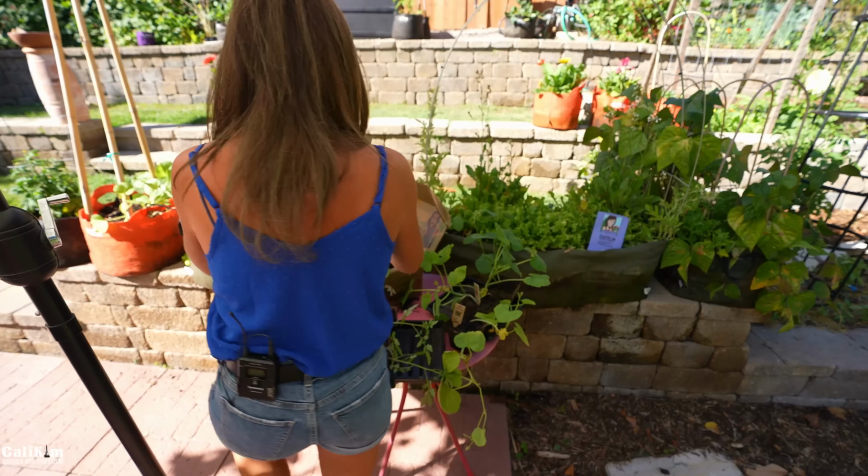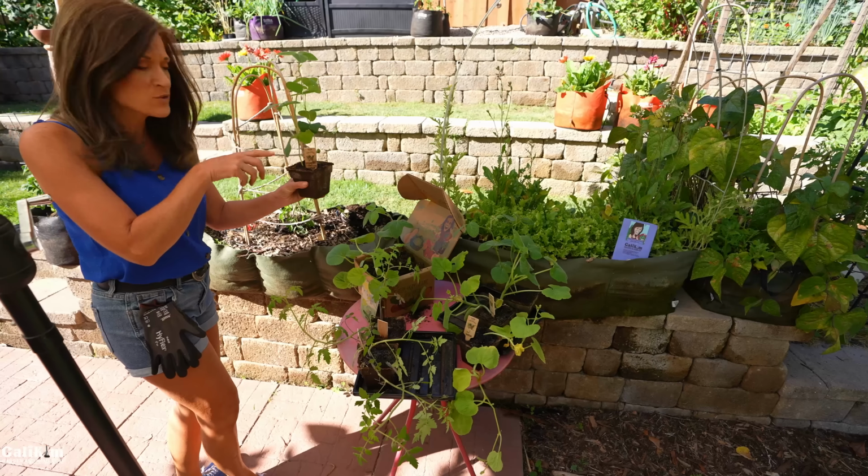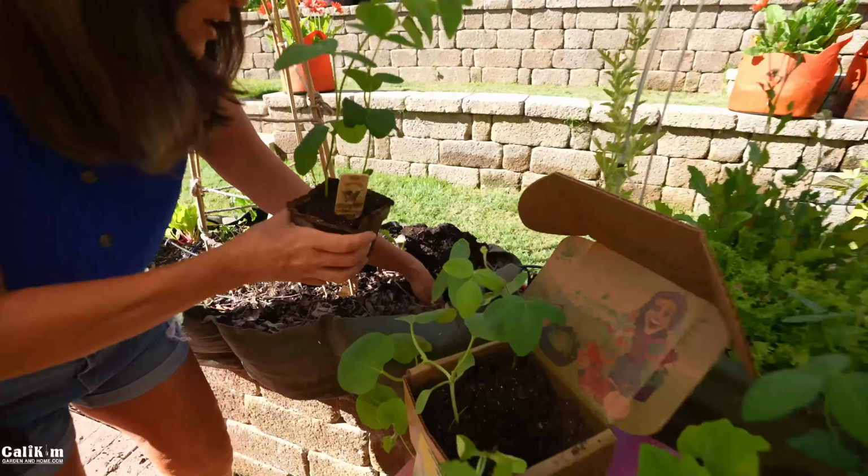Now you can grab the bush beans from my late summer garden seed collection. Today I'm going to plant some of the Midori giant edamame from my July Grow Your Groceries with CaliKim subscription box. Already got some transplants going. I'm going to pop right here in the little shorty.